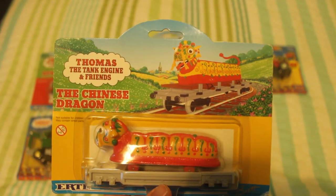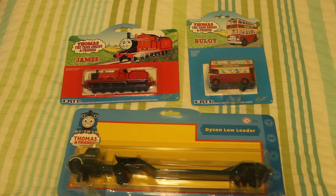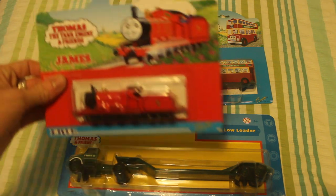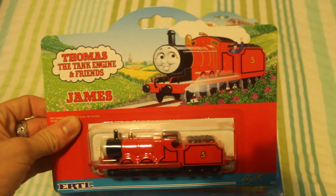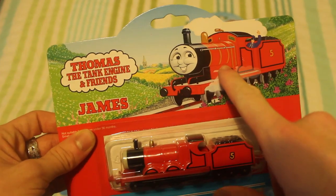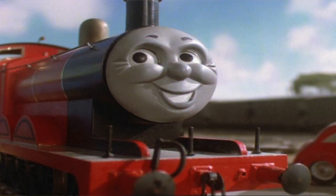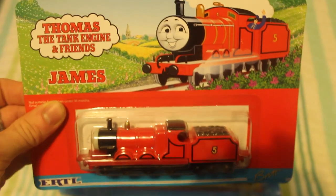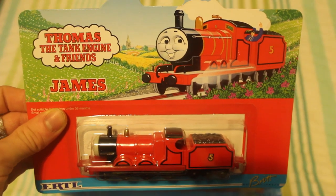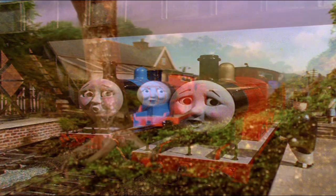And I've got a few more, which I'll show you. So here are the last three that I wanted to show you. First off, we'll start with James. Again, James is one of my favourite characters. And I really like the illustration. A good model of James, more or less what he looked like in the TV series, I think it's fair to say. James has certainly had some of, I think, the best episodes. I like a lot of the episodes that James has been in.